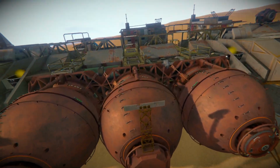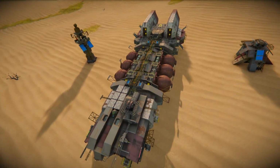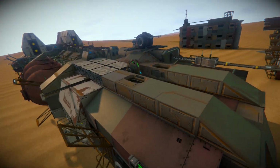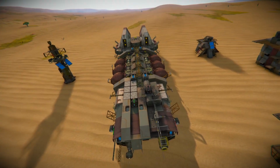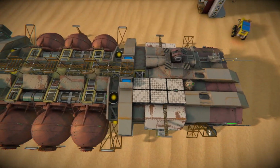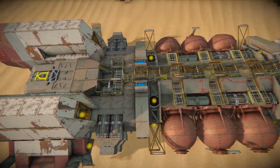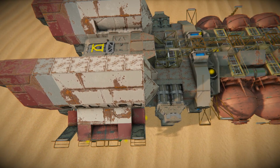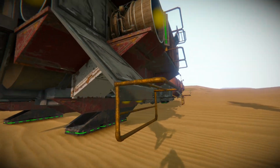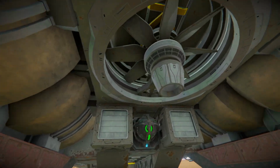We have these massive hydrogen tanks on the side, so it's a big sort of gas freighter, I guess you could call it. I love the off-center style of this as well, the asymmetry going on here. We've got a solar panel there, disguised, easy to miss. Got a few different skins going on with the rust, heavy and light, to make it look like it's seen some wear and tear, along with the railings. They look like corroded panels and such.